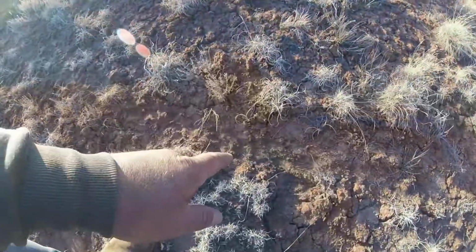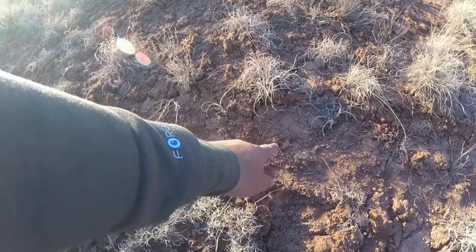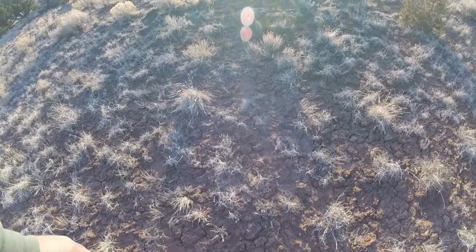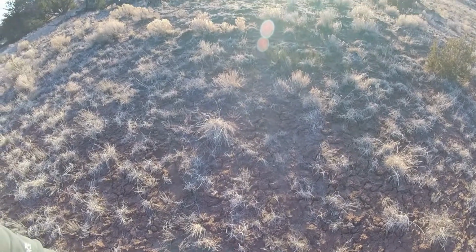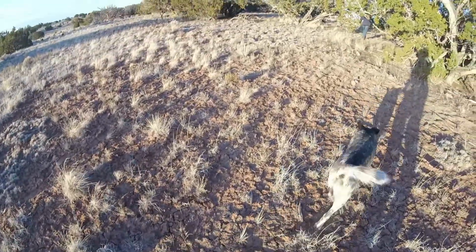You can see it or not, right here, a coyote track, and then there's some deer tracks here too. They're faint, they're old, but they came through here.